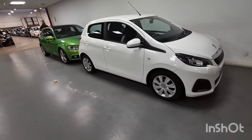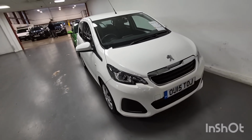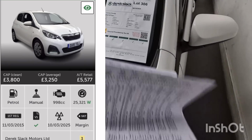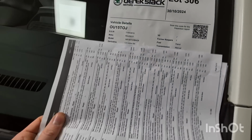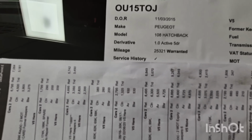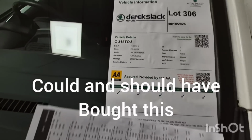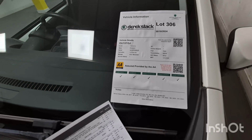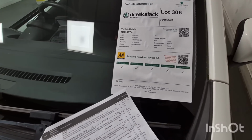Looked at this earlier when I came in. This is a nice thing. The 108, but the new model. It's got the right engine in it. One keeper, 1 litre engine, 25,000 miles. MOT till 10th of March 25. Quite a good bit of history.